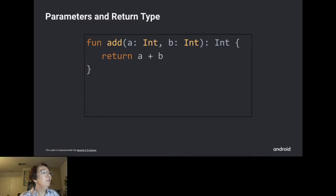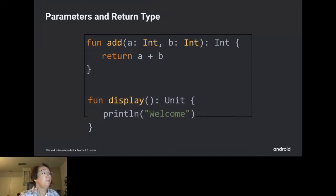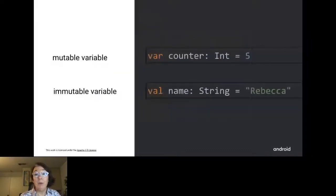It looks a little different from other programming languages you might have seen. Java typically puts the return type at the beginning of a function, whereas Kotlin has it on the end, with parameters coming first. The parameters are named, and there are no real primitive types. Everything is Int with a capital I. Kotlin has this kind of cool return type of Unit, which can be almost anything. This is important, right? Var and val.